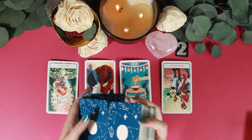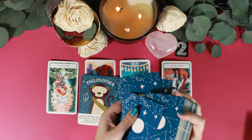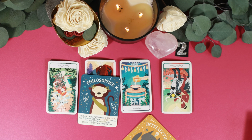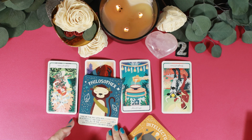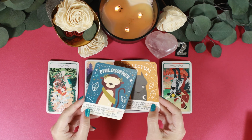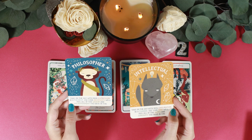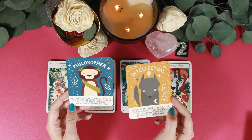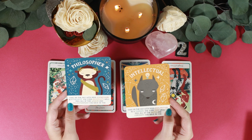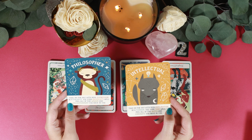All right, what else can you tell us about group 2, philosopher and intellectual? I told you were intelligent. And I think both of these cards represent that. I love the idea here. Philosopher, take on the day with real expression, be a theorist, use your arguments well. Feel all of the wisdom and enlightenment that you have in you.